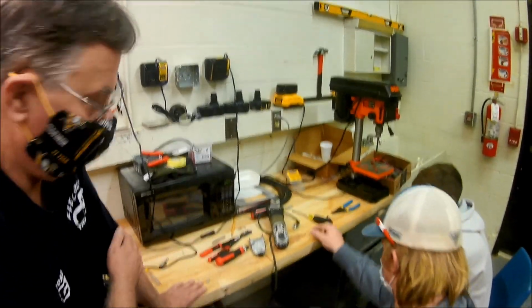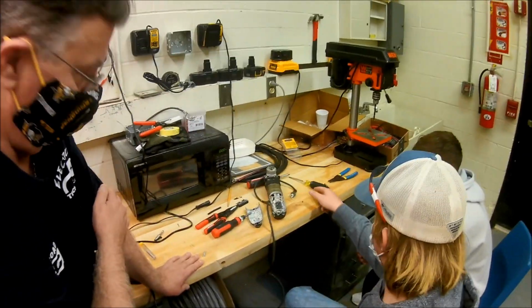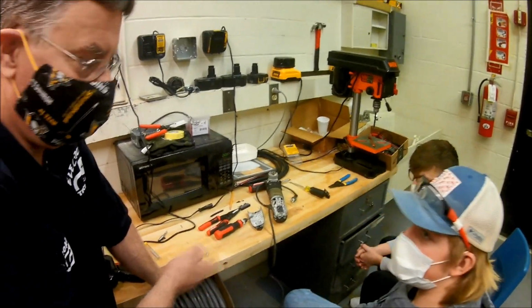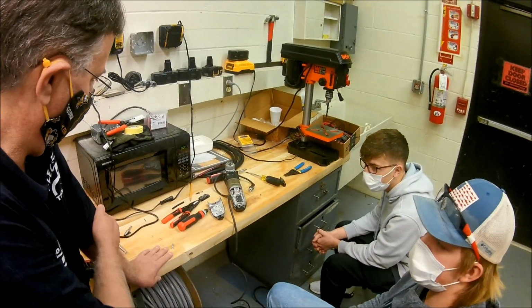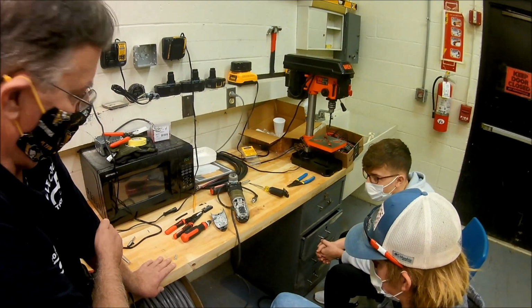So a lot of this in the electrical field is troubleshooting and trying to figure out what the issue is. Taking something apart, figuring the issue, repairing, and putting it back together. I was always good at taking stuff apart. These guys now are learning to put it all back together. Both Connor and Tyler here have been working on these. I encourage them that if they want to bring in equipment from home, we can work on it.